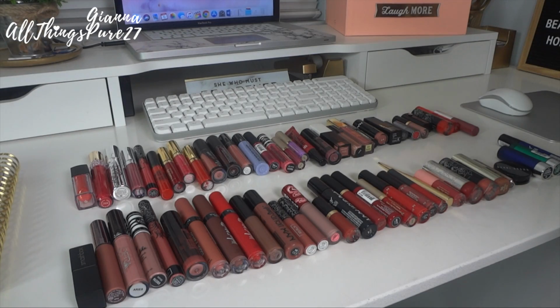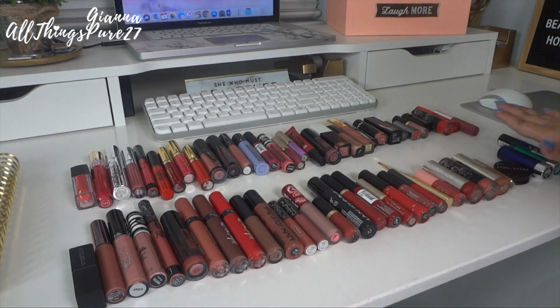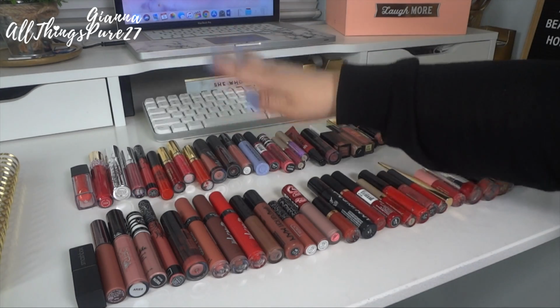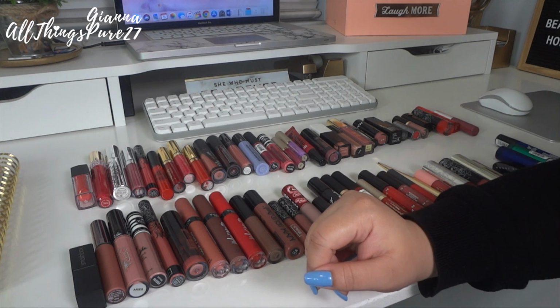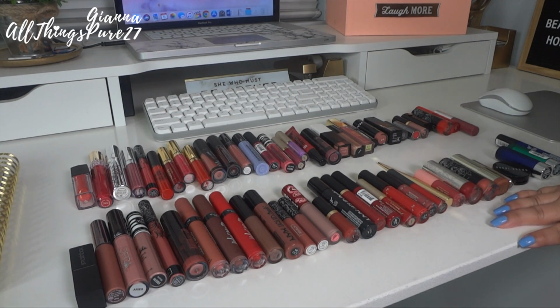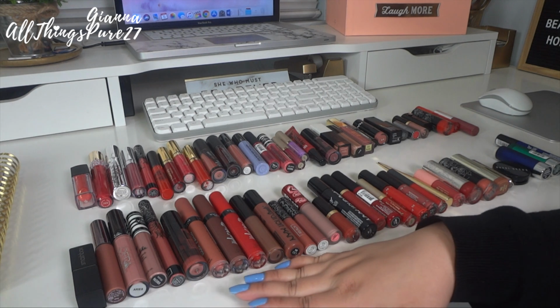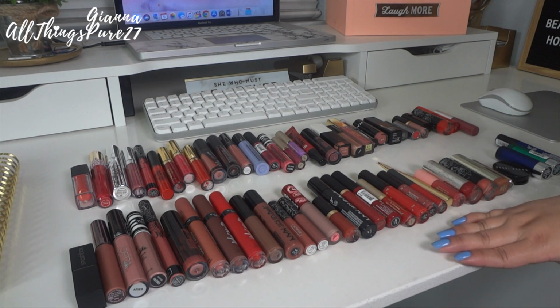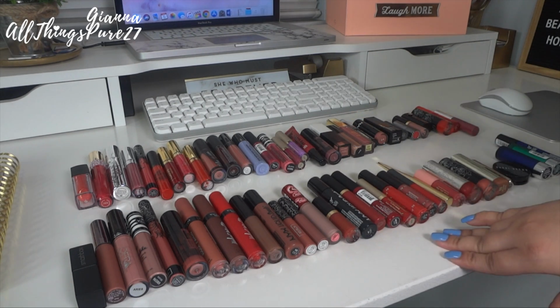Okay, so here's the result of my lip products decluttering video part 2. There are 64 products in here, and if you can believe it, there are 32 here that I'm keeping and 32 that I'm giving away, which I did not plan, and this is absolutely coincidental and kind of funny. These are the ones that I'm keeping. I don't know if you can tell a pattern, but can you see that? Nude, nude, red, red, burgundy. That's about it. That's what I'm into at the moment.